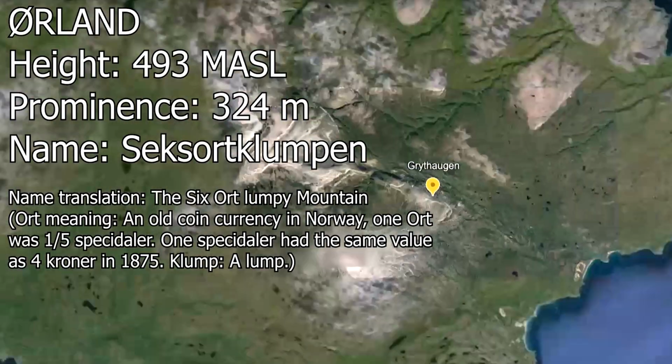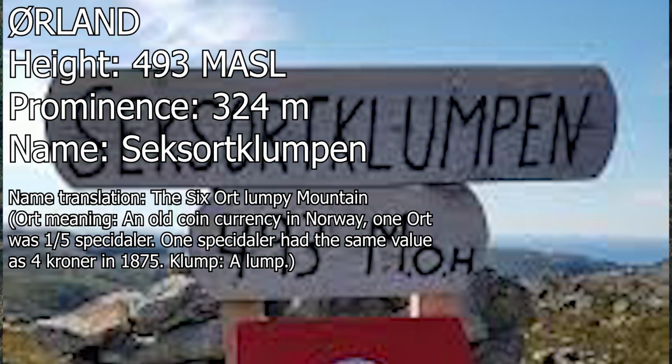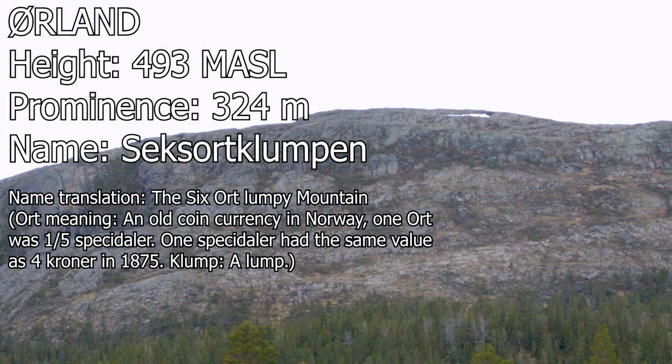The highest point in Ørland municipality is the 492 meter high Saxotklumpen. This high point can be reached via the roads in the wind turbine farm or on a trail from the south. A cairn marks the summit, where you get a good view over the municipality.